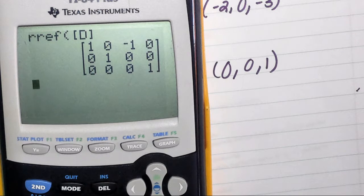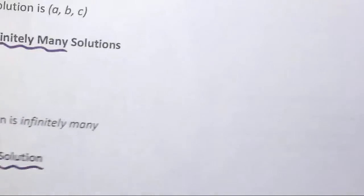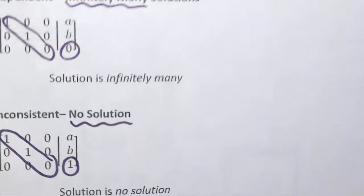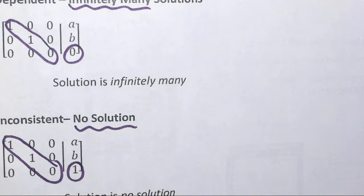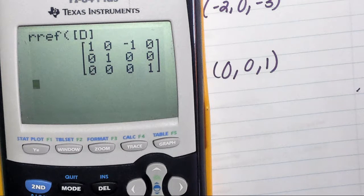Like your handout says, if it's a 0, it's infinitely many. If it's 1, it's no solution. We saw 1, it's no solution. Which, the reason it got 2 points is because he also used the vocab term inconsistent. So the answer for number 5 is no solution.